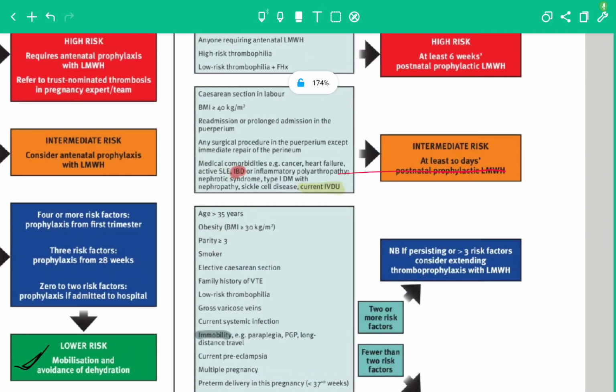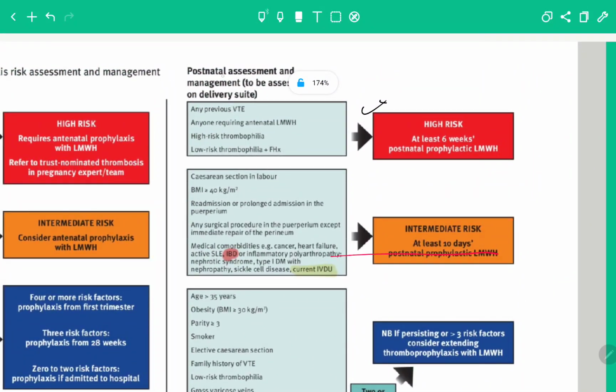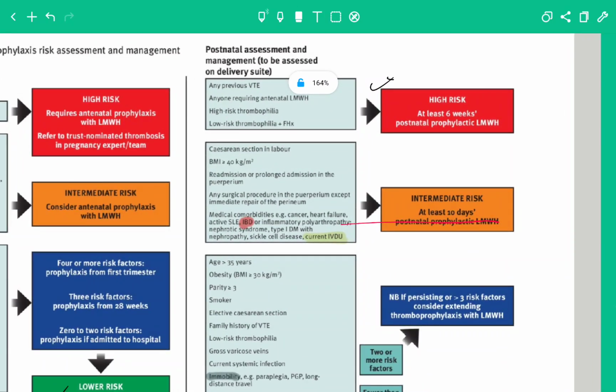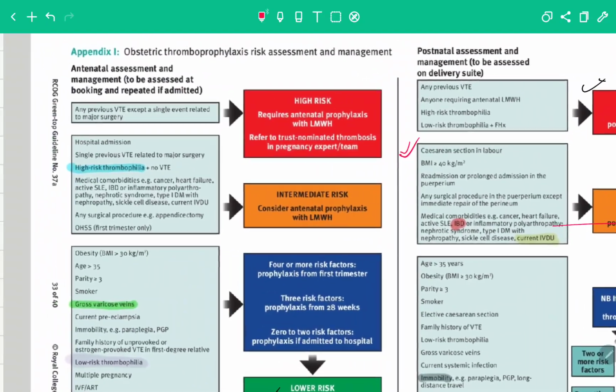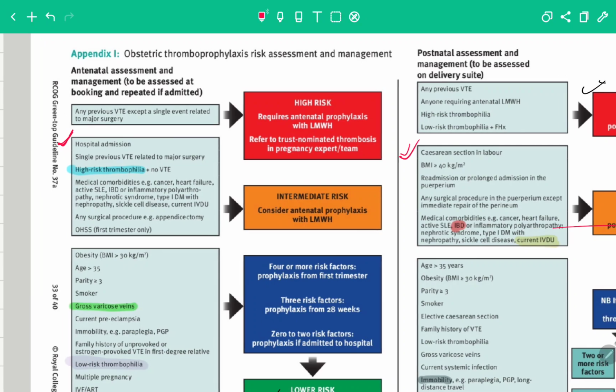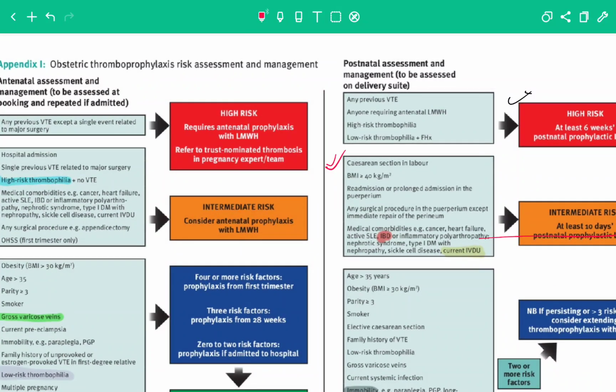About the intermediate risk factors, postnatal assessment and management on the delivery suite for thromboprophylaxis. Now that is, we're talking about this chart. This chart is very similar to the antenatal assessment for thromboprophylaxis. There are only very few differences that we have to know. Otherwise, both the charts of intermediate risk factors are similar.